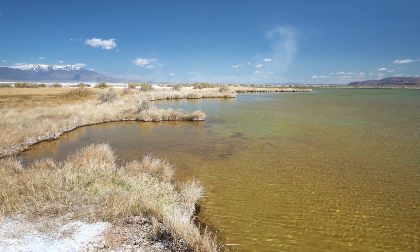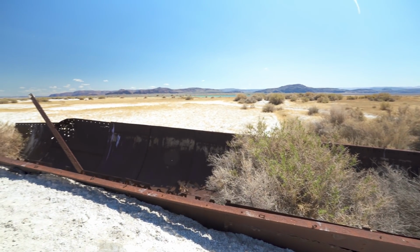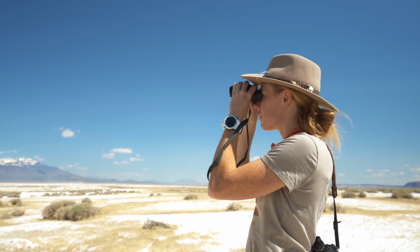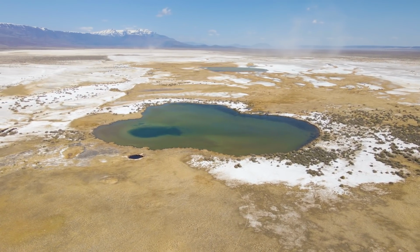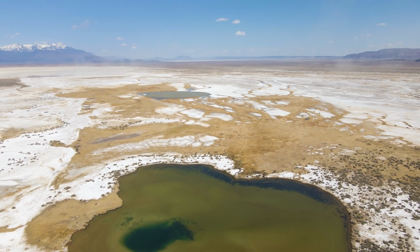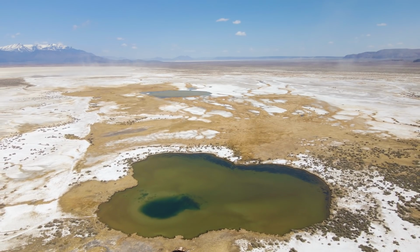According to our research, this area was mined for borax for about 10 years, which would explain the remaining mining equipment. The 10-acre alkaline lake is fed by a geothermal spring 100 feet below the surface. And the temperatures range from about 104 to 300 degrees Fahrenheit. Pretty cool, right?